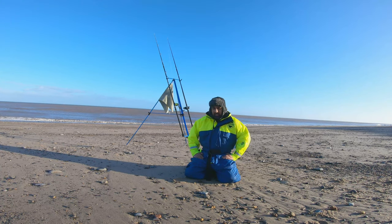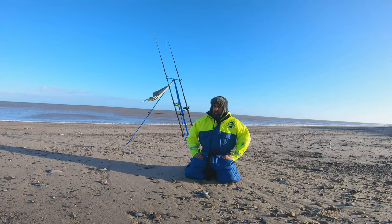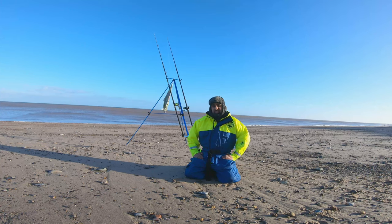Today I'm fishing at Atwick. It is a spring tide, so the tides are actually 6.07 if I remember rightly. The wind is actually quite strong. When I checked, the forecast was anything between 22 miles per hour to 38 miles per hour. So as you can imagine, the wind is very strong.